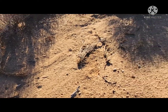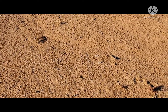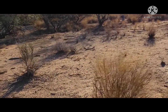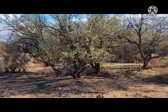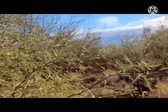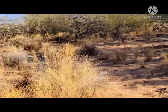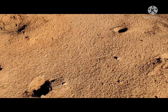Oh, those are dog tracks. Those are javelinas in there. There's some more.